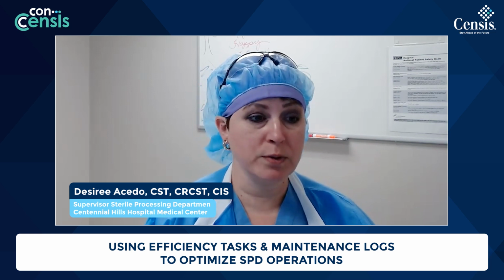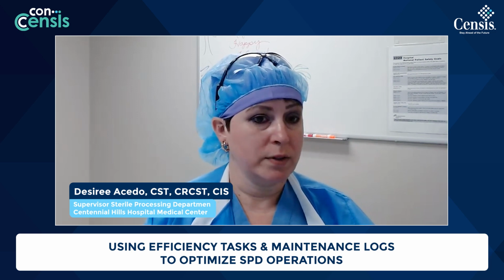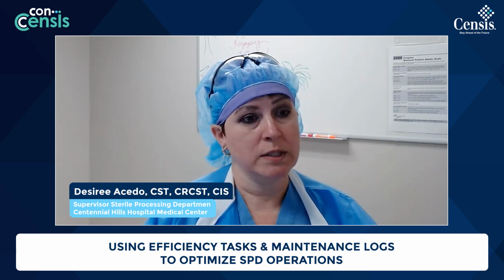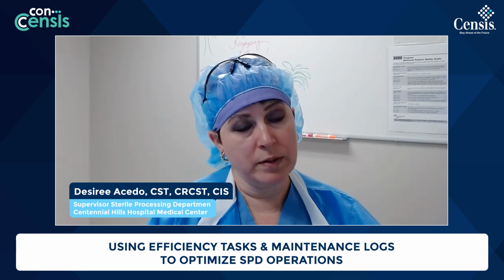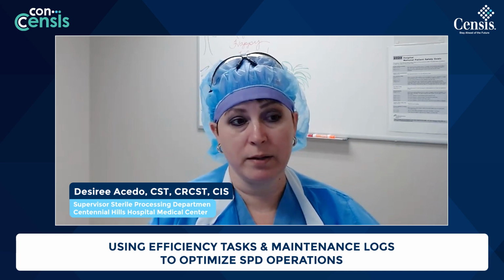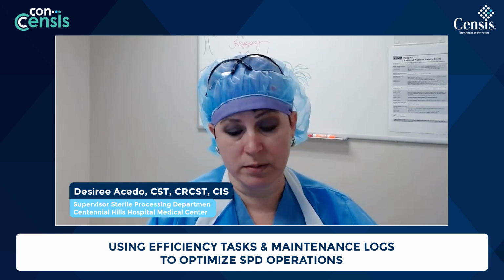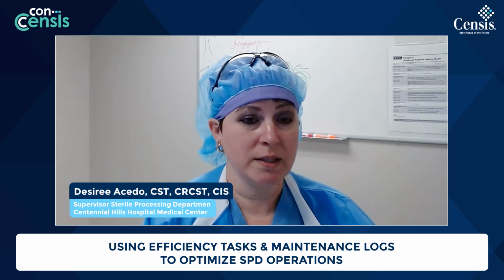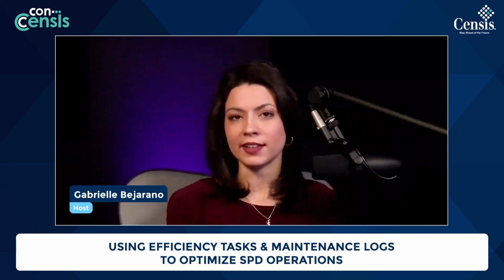There's an instructions for use, and it tells you how often you have to test it, how often you have to clean it. And so all of those things I took into account when building the efficiency task list, and then I separated everything out by those specific groups. So daily, monthly, weekly. It was actually really easy to do. And Kelly, do you have anything to add there?